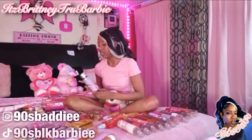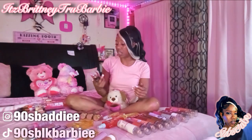And I love anything that smells like cotton candy or baby powder and stuff like that. So this is a hit for me. The next one will be another one from Royal Fragrance, and this one is called Love.